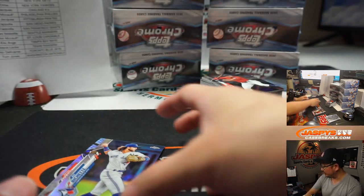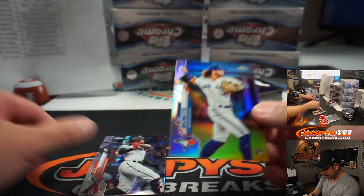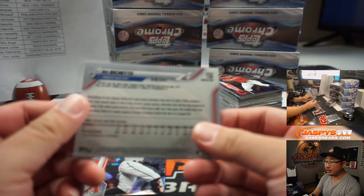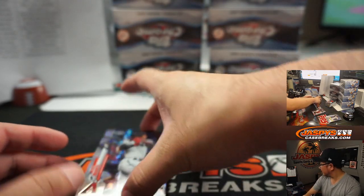Ooh, we got Bellinger up, huh? Bellinger leading off. Bellinger, Turner, and Muncy. All right, nice. Let's go, Dodgers.